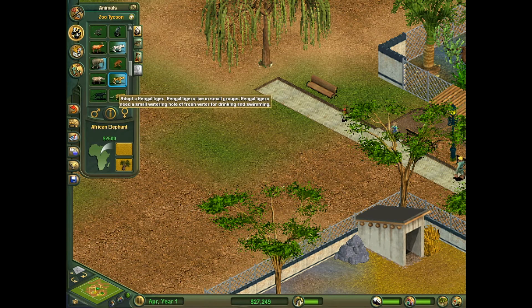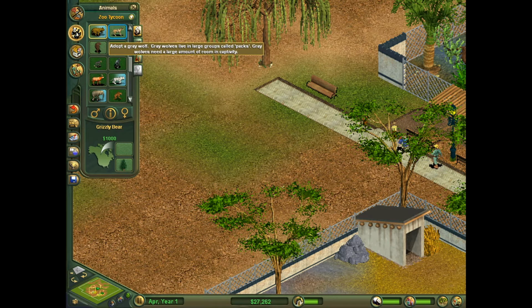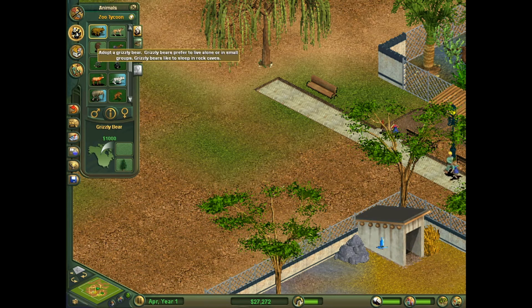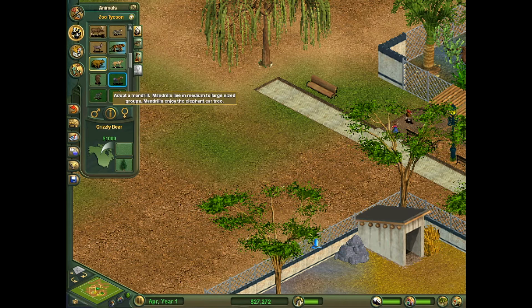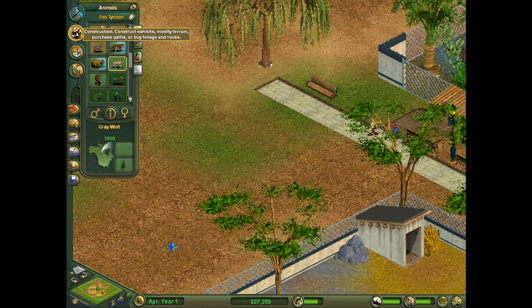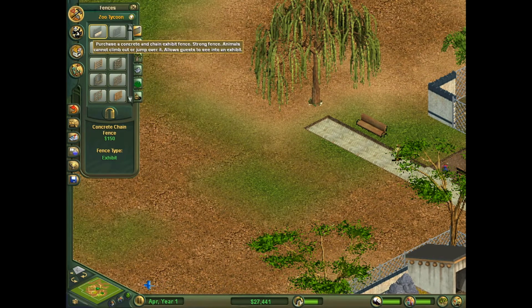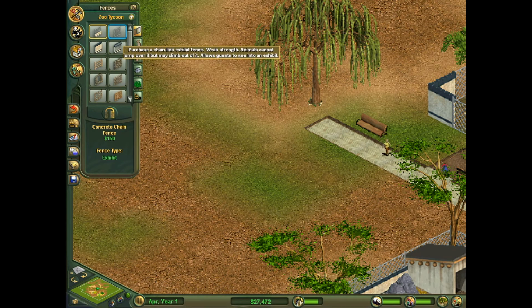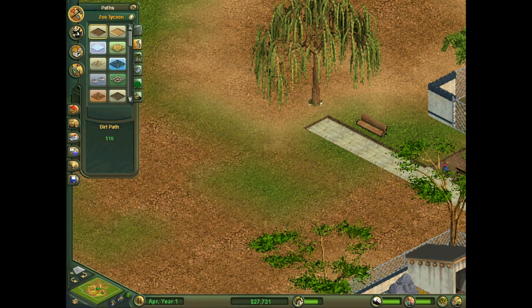So where are the Grizzly Bear and the Gray Wolf? The Grizzly Bear is 1,000. The Gray Wolf is only 900. We have already had a Grizzly Bear. Yeah, let's start with the Gray Wolf. So we are going to want some fence. We also had the Mexican Gray Wolf in the last zoo. That's a subspecies of the Gray Wolf. But this is just the regular, and I think, well, hang on, so let's start with the path.